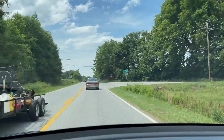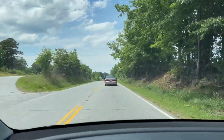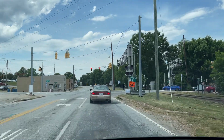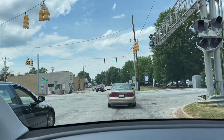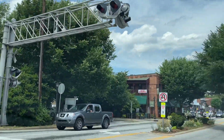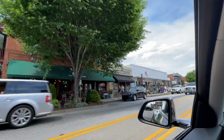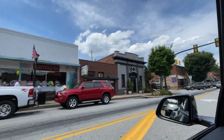Just coming into the city of Landrum here. This is the junction of 176 and Highway 14. And this is Highway 14 here now in Landrum. We're going to turn right, go through town. It's a little town of Landrum here. It's a nice place. Fun to come and eat and play around down here.